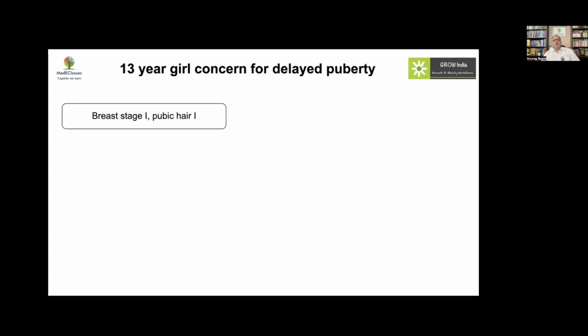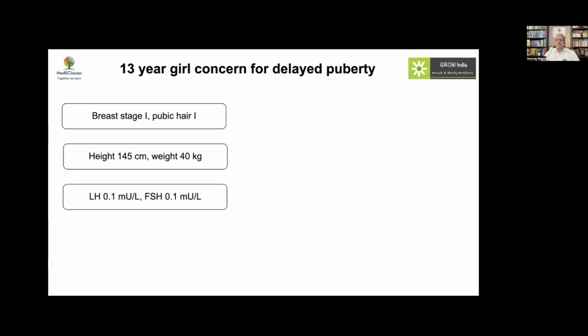So we have this 13-year-old girl who had presented to us a few years ago with concern for delayed puberty. She had stage 1 breast development and stage 1 pubic hair development. So parents were concerned that she was not having puberty. She was short for the age, weight was reasonable, and somebody had done a workup which showed a low level of LH and FSH. To compound the matter further, an ultrasound had been done by the referring physician who found an absent uterus.